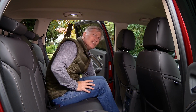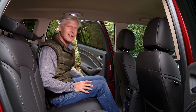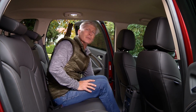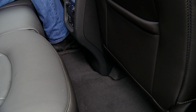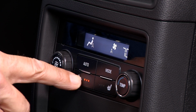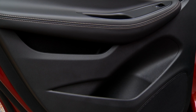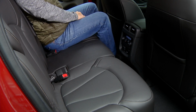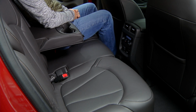The split back seats slide fore and aft so you can adjust leg or cargo room to your liking. Maybe let the kids burn off some nervous energy. The backs recline, the floor is nearly flat, there's a third climate zone, bottoms can be warmed, and devices can be charged back here. A fair amount of small items can be stashed. Carrying 4 people, Envision is roomy enough. Assess headroom if the giant glass roof is on your option list.